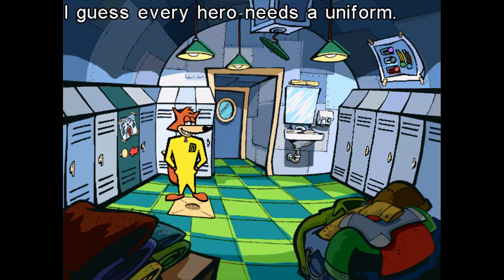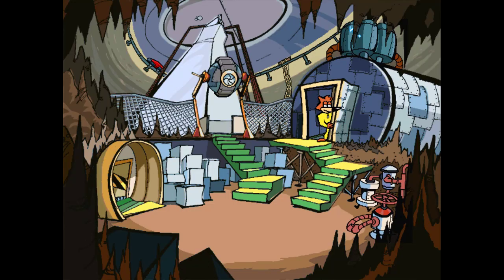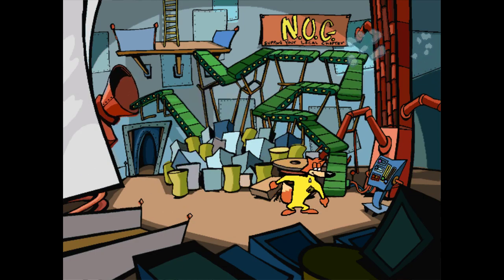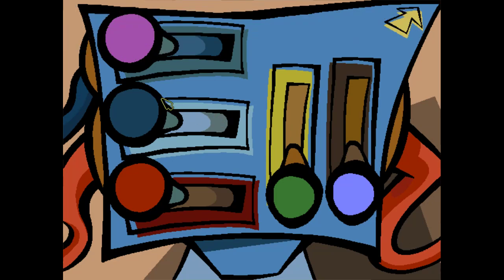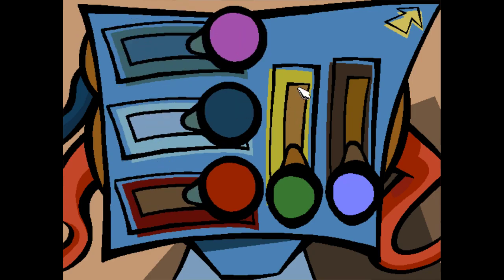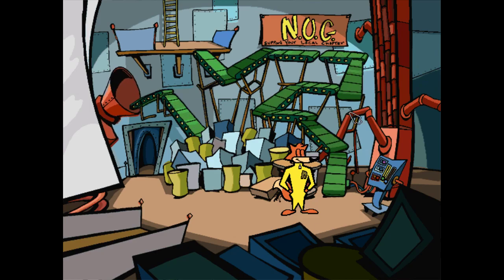I guess every hero needs a uniform. Purple, gray, red, green, blue. If I don't remember the diagram, I can always go back to the locker room to check it again. Oh, for some reason I had these on the left instead of the right. Right? Wait, what? Was that not?